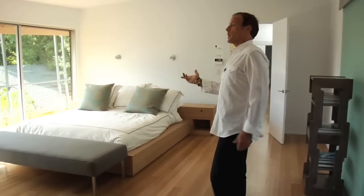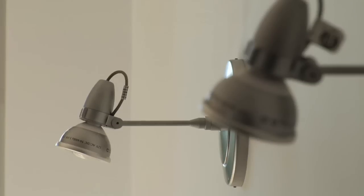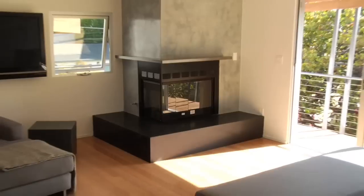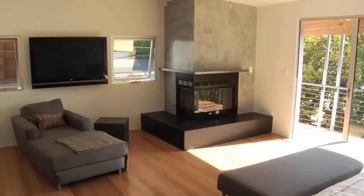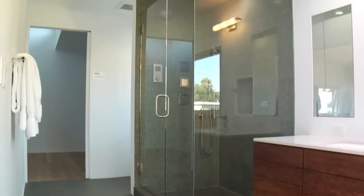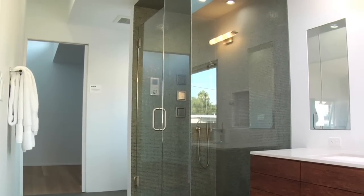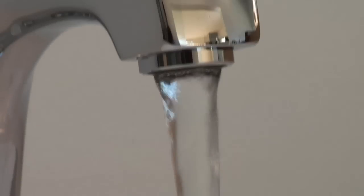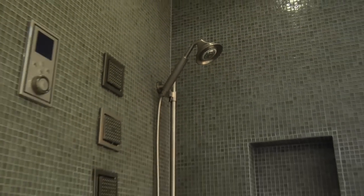So this is the master bedroom. It features compact fluorescent lights in the ceiling, LED lighting over the bed and over the fireplace, a really highly efficient fireplace that blows the hot air back into the room, and bamboo sustainable flooring. This is the master bathroom, and every part of it's sustainable. The wood in the cabinets is coconut wood, that's sustainable. They're low flow faucets. This is a recycled porcelain tile and a dual flush toilet.